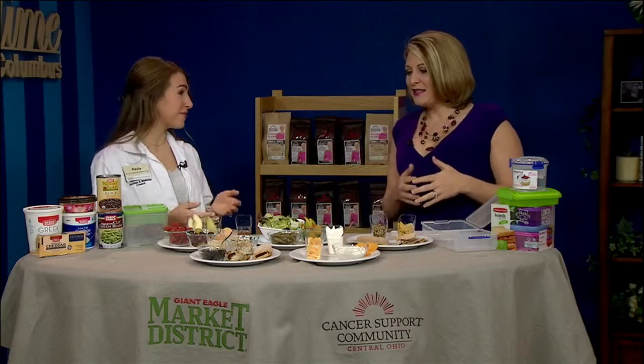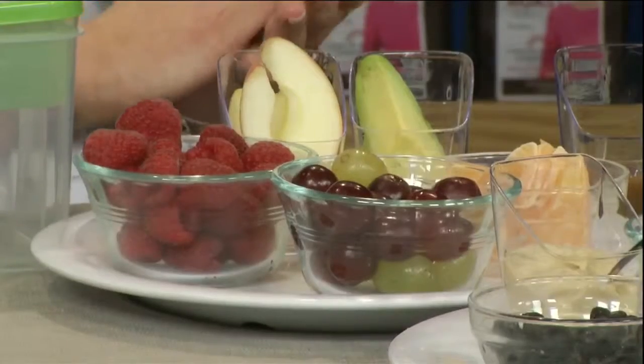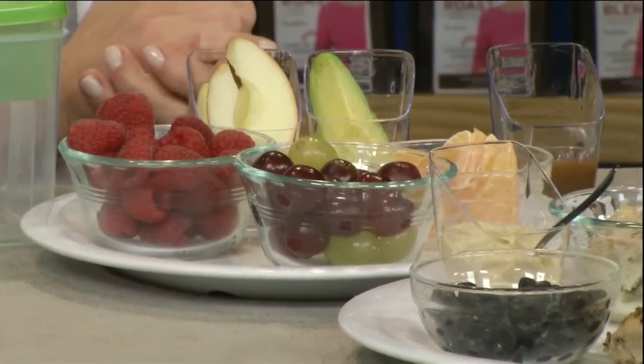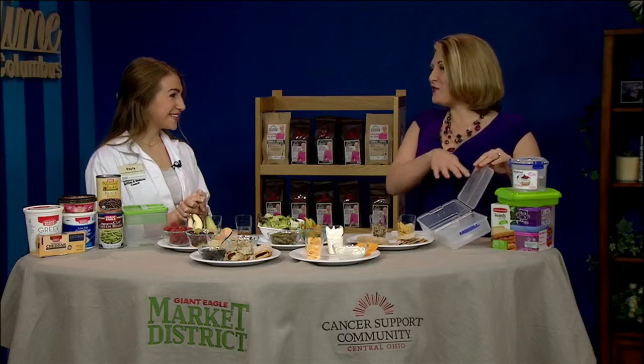Exactly. And what you want to aim for when you're packing a lunch is trying to get all of your food groups. So we have our fruits, veggies, grains, dairies, and protein, and you want to try to get all 5 every time you pack your lunch. And one of the easiest ways, I think, is you brought these kind of nifty little containers because they make it easy because they do the work for you.